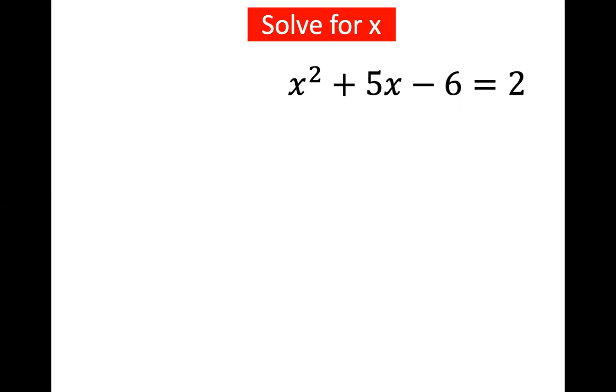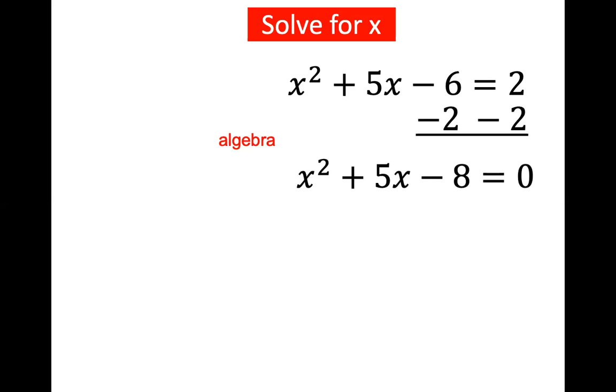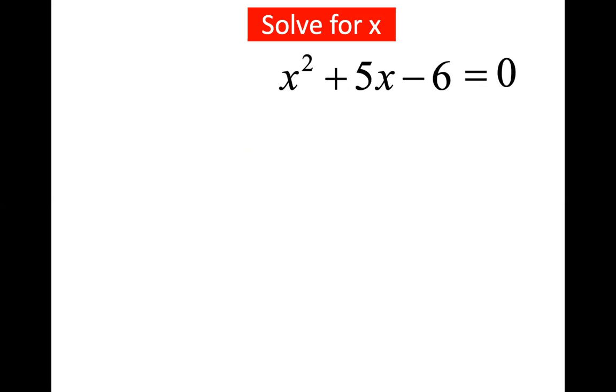If the equation doesn't equal 0, we can use a little bit of algebra to make it equal 0. I can simply subtract 2 from both sides. I get a different quadratic equation, but check it out. Now it says equals 0. So step number 1, if your quadratic equation does not say equals 0, you got to force it. You got to make it equal 0. So we'll save that one for a little bit later, but I do want to point out from the very start, it must equal 0.